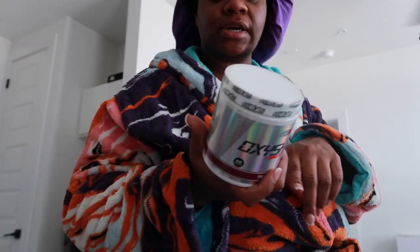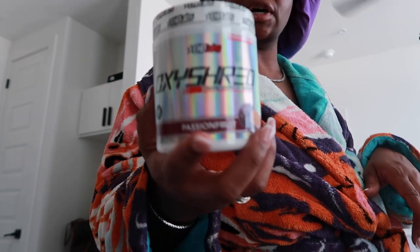Oh, then I got some more Oxyshred so I can start working out again, because I'm telling y'all, if y'all have never tried this, try this. This is the truth. This will make you sweat. I sweat already. That's how my friends think I lose weight so fast, but I'm trying the flavored passion fruit this time. I honestly feel like this works. It will keep you focused and on task while in the gym and help you lose weight. It's a thermogenic fat burner.